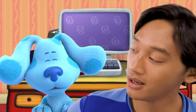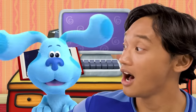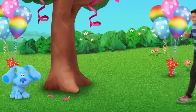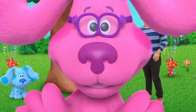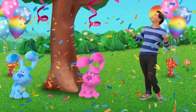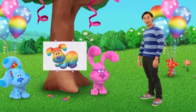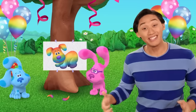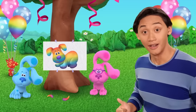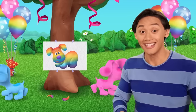So, Blue, what do you want to do with our friends today? That's a great idea! Let's do it! Go, go! Hey, Magenta. Oh, Magenta brought a pin the tail on the puppy game for you. You want to play? Great! When it's your turn, cover your eyes, spin twice, and go.